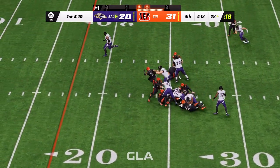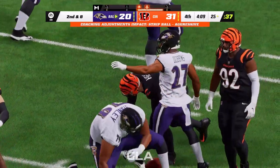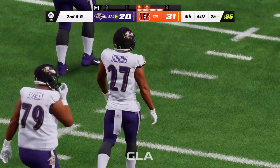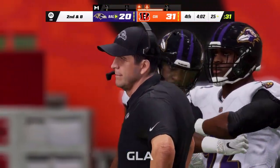Right back to Dobbins on 1st. 2 yards on the carry there. It'll be 2nd down. And he continues to pile up the yardage. That puts him over 150 now. And this defense has really had its problems trying to keep him contained.